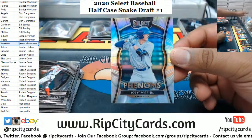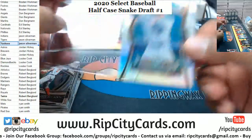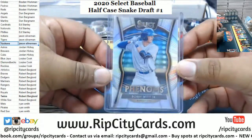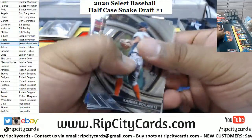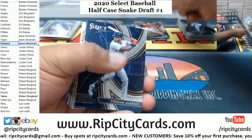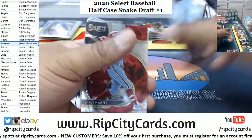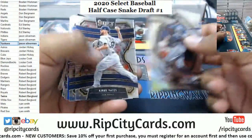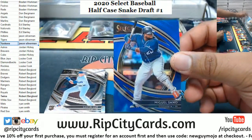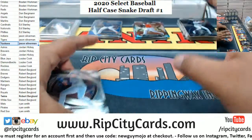Nice. Bobby Witt Jr. Phenom silver insert for the Royals. That's a good one. What does that bad boy go for? Mike Moustakas, red silver. That's a rookie, the Yordan Alvarez insert. Miguel Sano, Twins blue /149.